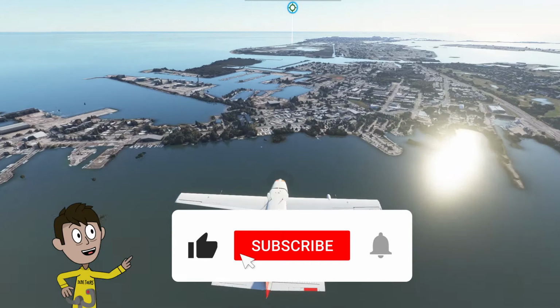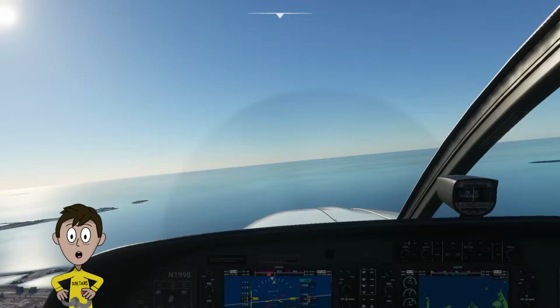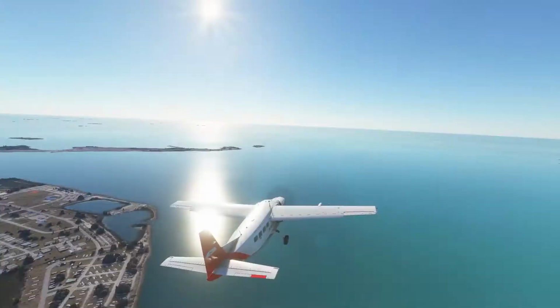While you fill out your visa forms, I will get the plane on the ground. We will take a look around the Key West Airport. I believe we will find a Conch Republic flag there.